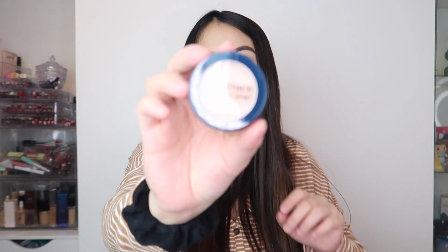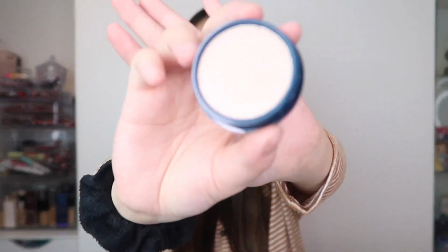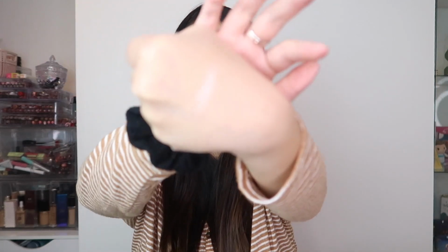In here I got this item right here. This is from Space Case Cosmetics. This is a highlighter. And this is what it looks like. This packaging reminds me of ColourPop packaging. It's like that, and this is so I swatch it right there, if you can see. And this is in the shade Seen from Space.